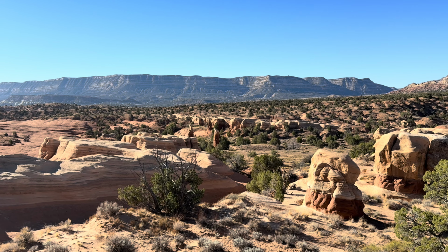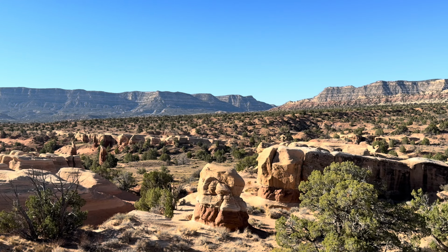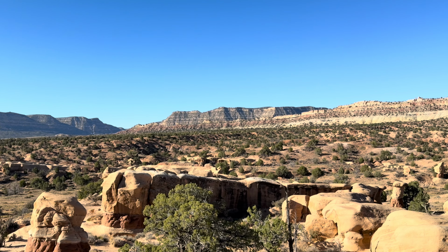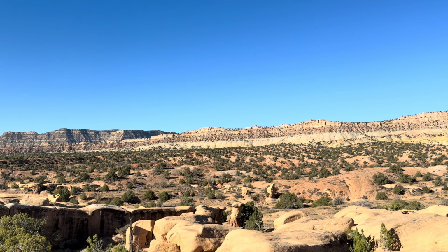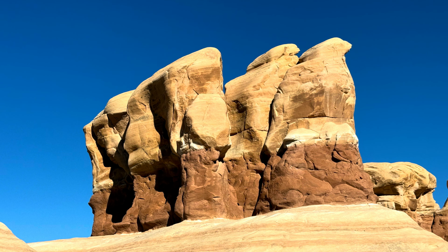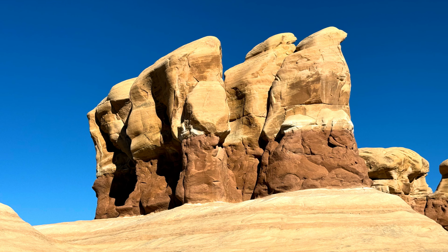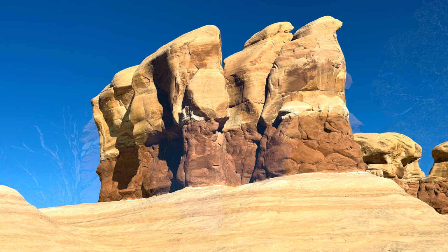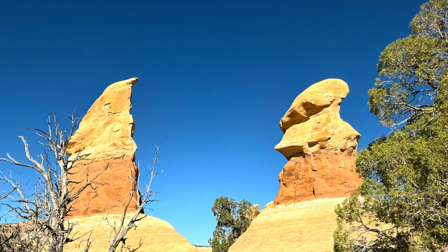Here's an overview of Devil's Garden. It's about half an hour southeast of Escalante, Utah, and 12 miles of that is on a dirt road, so spring and fall tend to be the best times to go. The hoodoos themselves are up to 20 feet tall and are so named because early settlers found them magical, mysterious, and perhaps even mischievous, and they reminded them of voodoo.